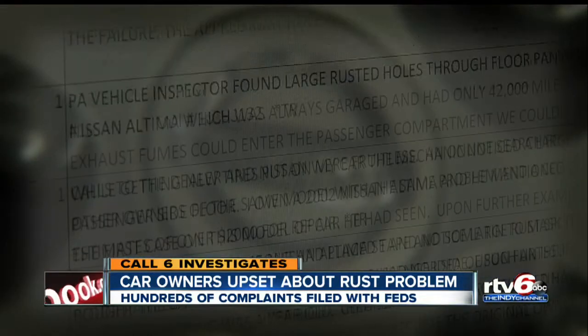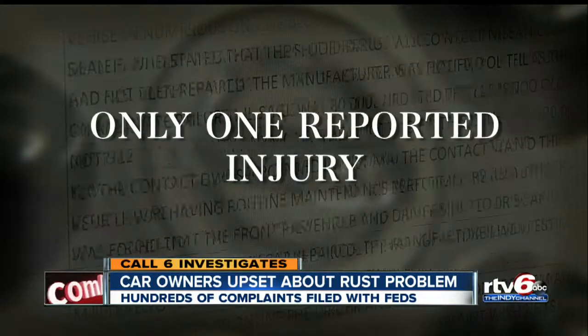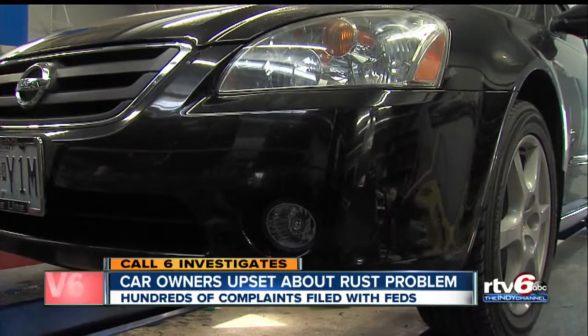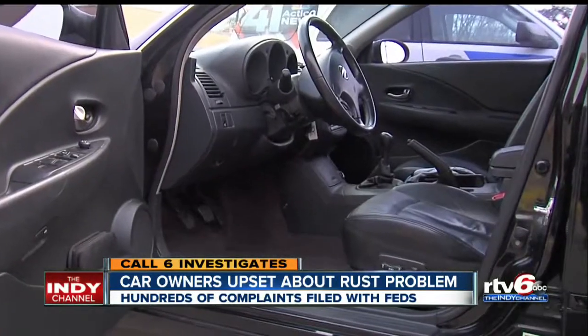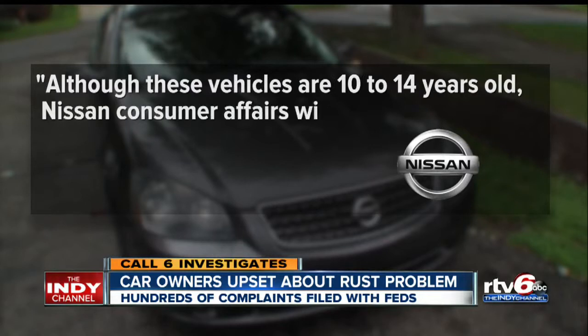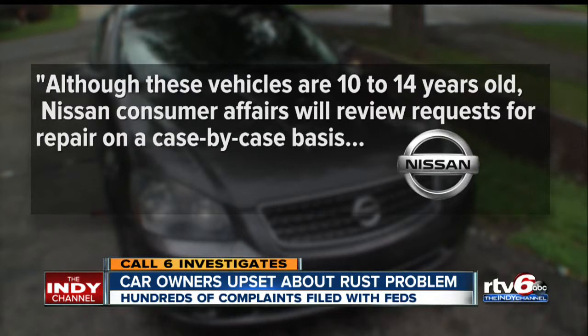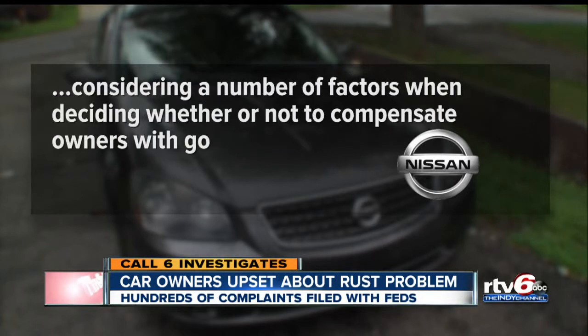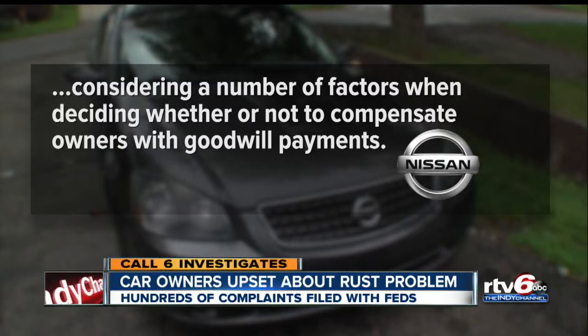But out of all the complaints we reviewed, there was only one reported injury, which might explain why no recall has been issued yet. Nissan told us they're aware of customer complaints about floor corrosion. Although these vehicles are 10 to 14 years old, Nissan Consumer Affairs will review requests for repair on a case-by-case basis, considering a number of factors when deciding whether or not to compensate owners with goodwill payments.